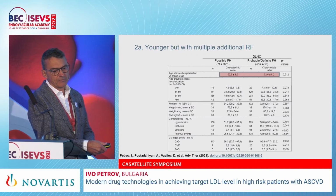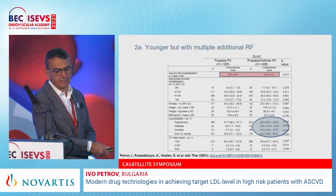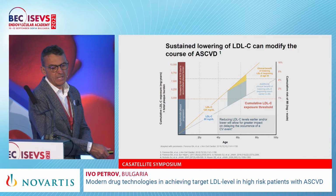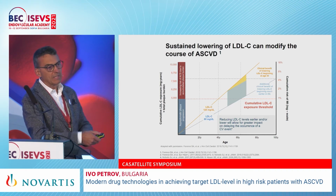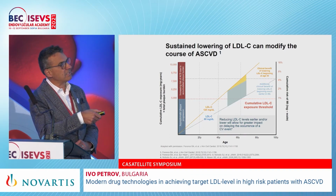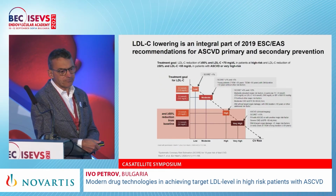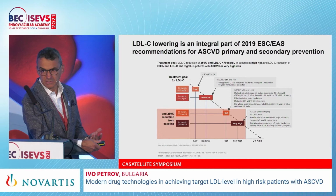And of course, they are not only younger, but they have more risk factors. So these are really a very high-risk group for complications. And the good news is that the opposite is also true. The longer and the lower the LDL-C concentration in the blood, the greater the chance of a reduction of the cardiovascular events.